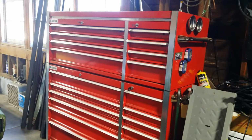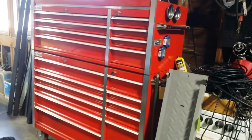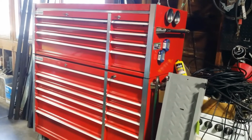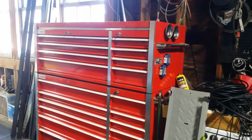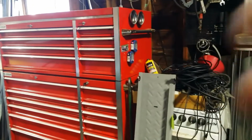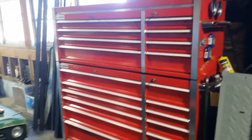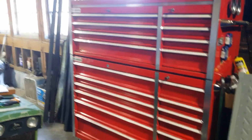This is the toolbox out in the big part of my barn. And it's the largest U.S. General toolbox that Harbor Freight sells that has a top box that fits it. And it's a nice deep box. And I really love it for out here. It's the perfect size and everything. I probably have a little room to grow.